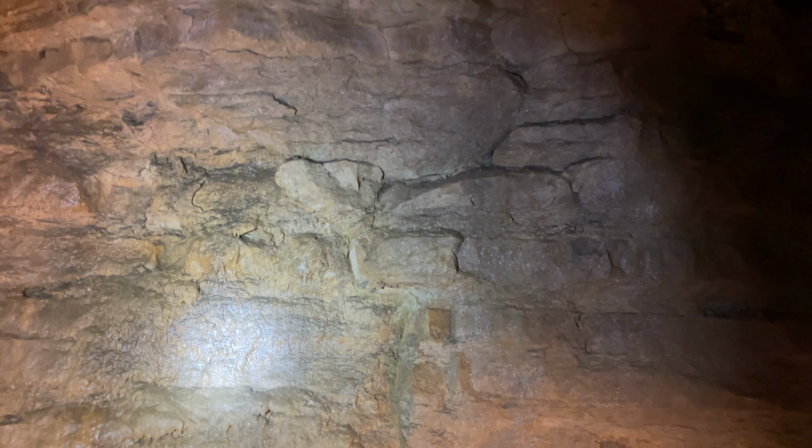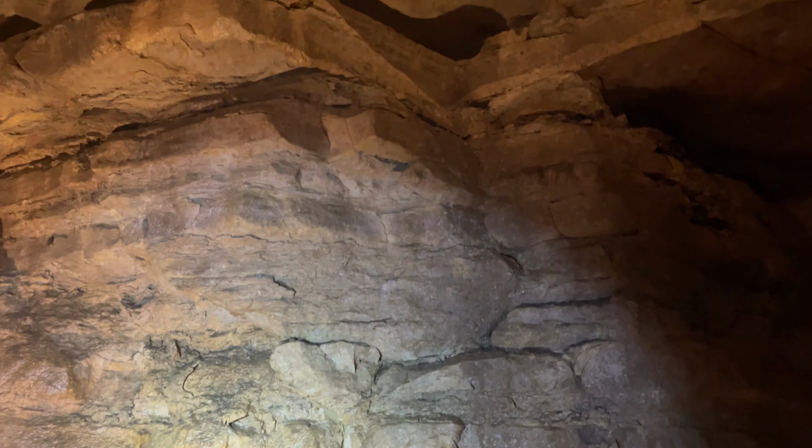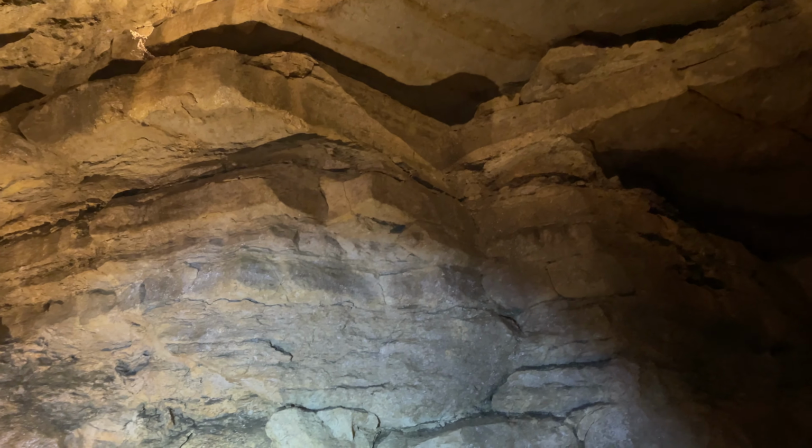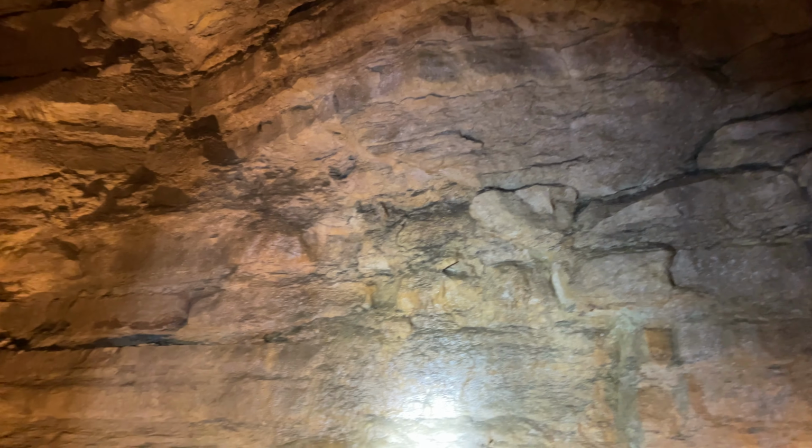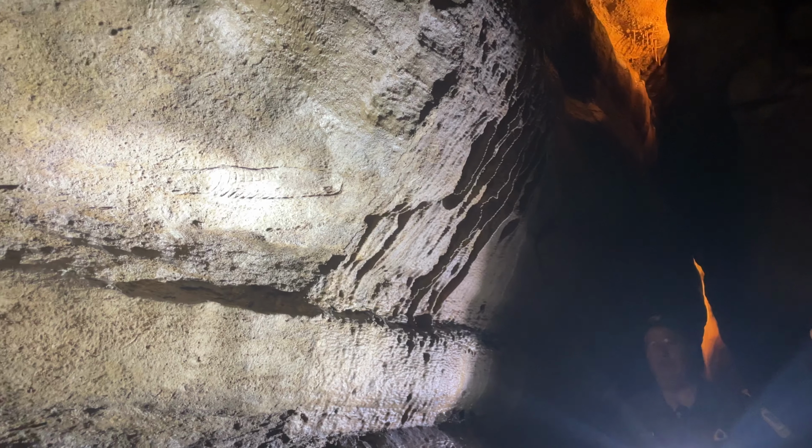These are both sedimentary rocks that formed in a shallow sea environment. So there's a shallow sea covering this part of Minnesota about 450 million years ago. If we have any kids toward the back that want to come up front, they're welcome to.